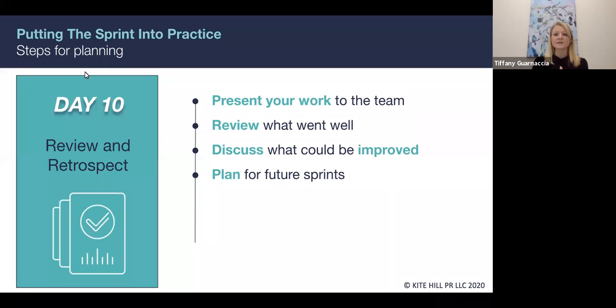We want to have that burst of activity, that push around a product launch, around a new initiative for a client. It's also great if you're in an agency environment, first kicking off a client campaign, or if you're like Kite Hill PR, we also do events for clients and for ourselves. So as we're planning things like Communications Week, we're going through sprints in that planning cycle. So you want to have that time to review, have both a review and retrospective, to evaluate, to present, to discuss improvements, and to plan for the future.